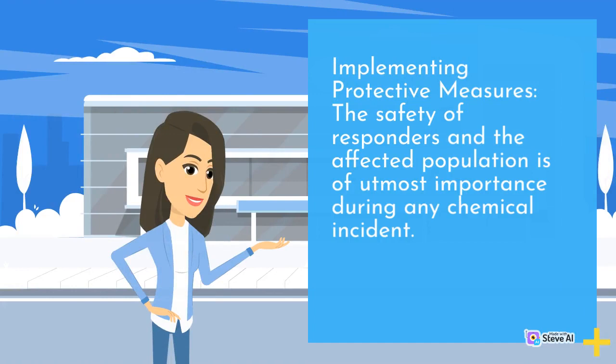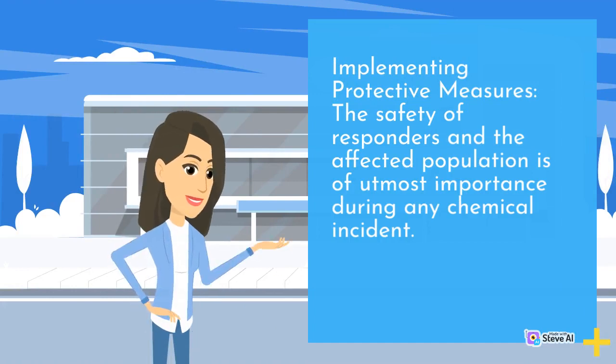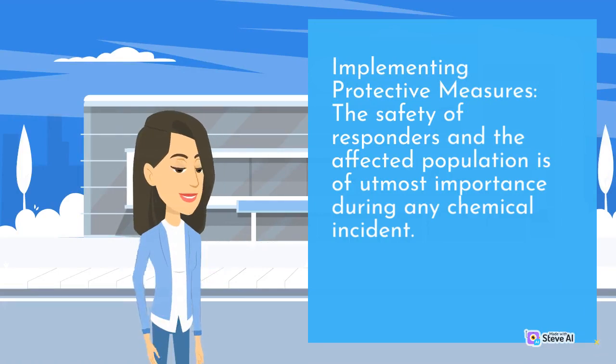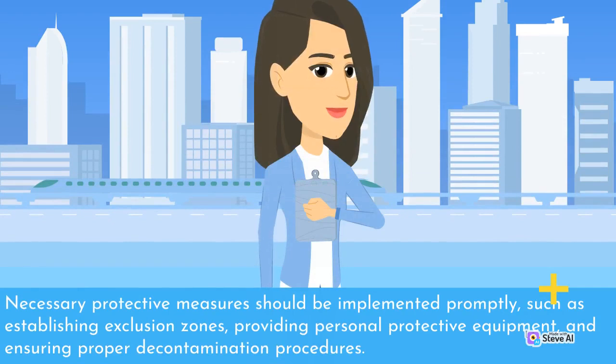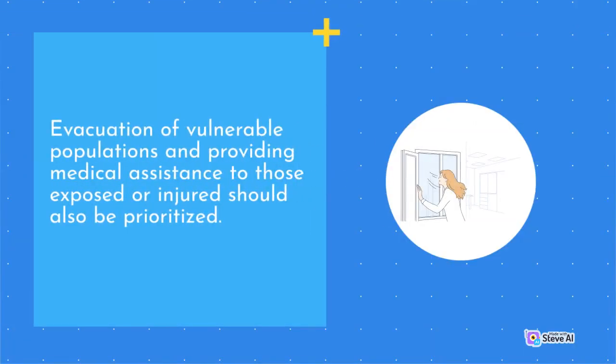Implementing protective measures. The safety of responders and the affected population is of utmost importance during any chemical incident. Necessary protective measures should be implemented promptly, such as establishing exclusion zones, providing personal protective equipment, and ensuring proper decontamination procedures. Evacuation of vulnerable populations and providing medical assistance to those exposed or injured should also be prioritized.